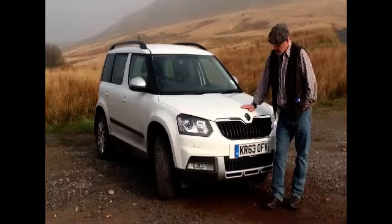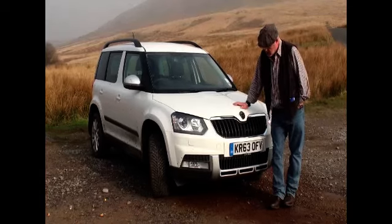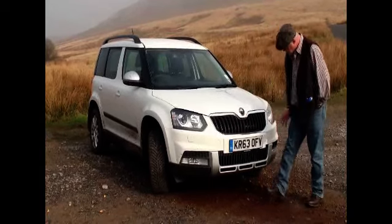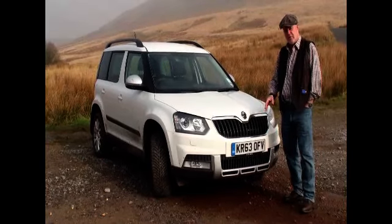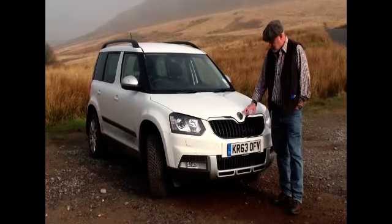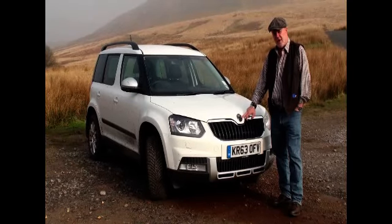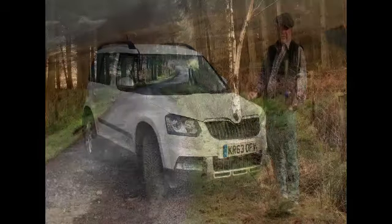Compared to the previous model, Skoda have now shortened up the Yeti's lines. Gone are the great big headlights that used to sit there. It's now got an altogether sharper front. The other thing that aficionados might notice, the green badge, that's gone. It's now black. Everything about the car is modern, 21st century.